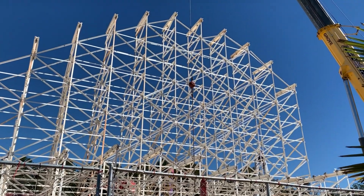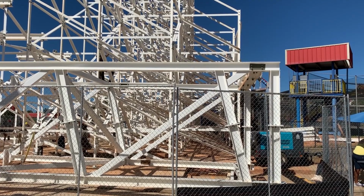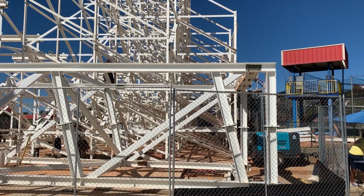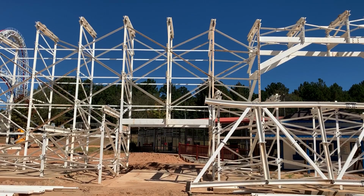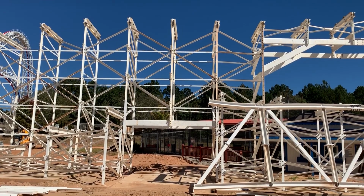While we're on the topic of all the supports, let's check out this angle of where the ticket booth is. This thing is getting absolutely swallowed up by ArieForce One, at least from this angle. Looking from this angle now, you can see that there's a clear walkway to get to and from it, and another one as well where we're probably going to be entering the ride and visiting future attractions that Fun Spot installs.